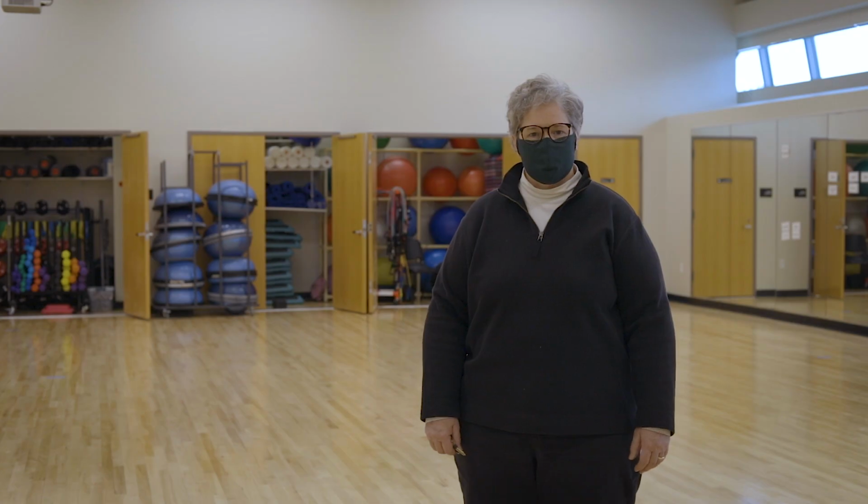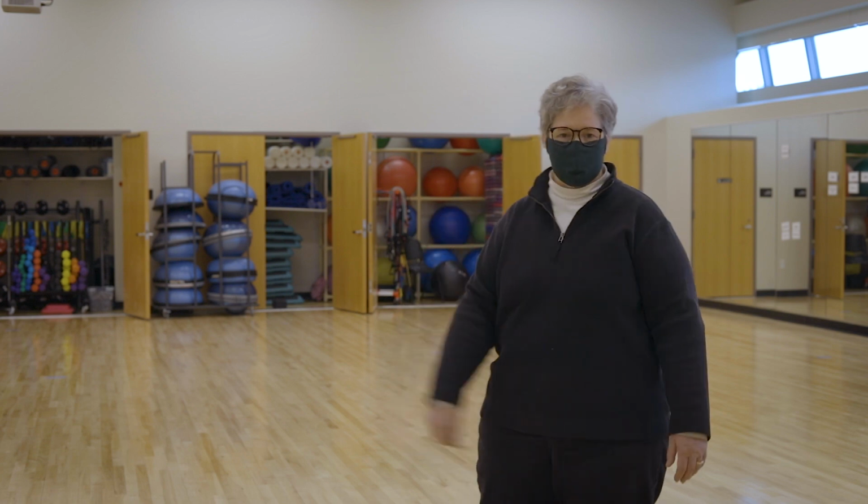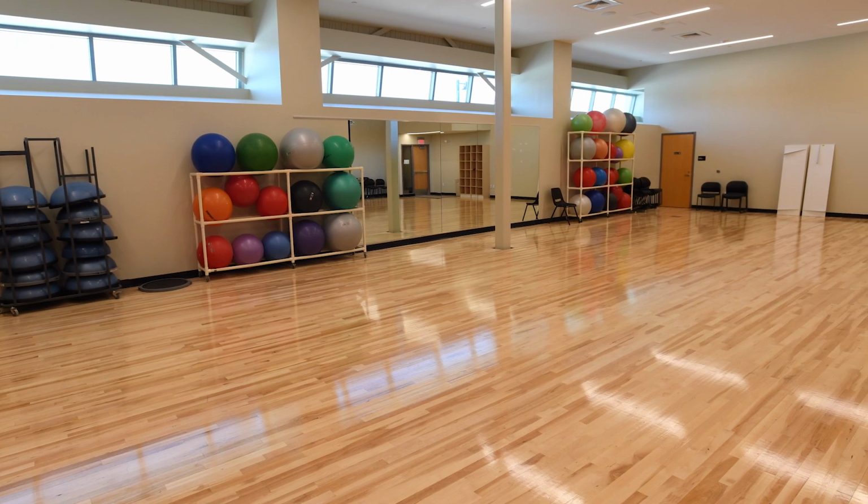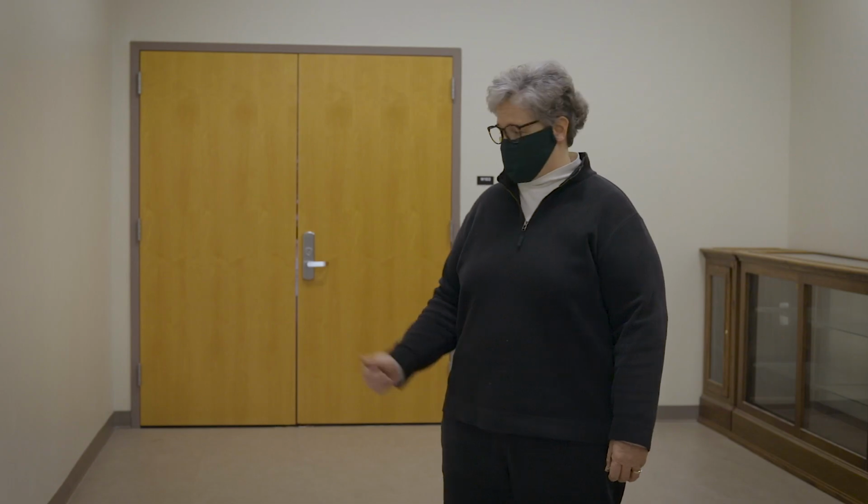This is our multi-purpose room. It has a wood-sprung floor, and as you can see, lots of equipment for all kinds of exercise-related classes. Just down the hall is the entrance to the strength and conditioning space. So I'm going to hand it over to John Thomas, our strength and conditioning coach, to take it from here.